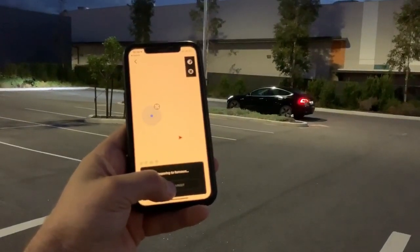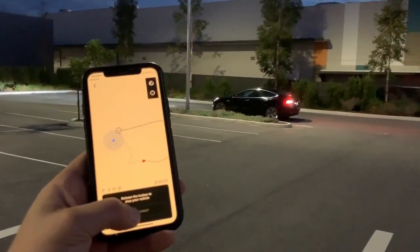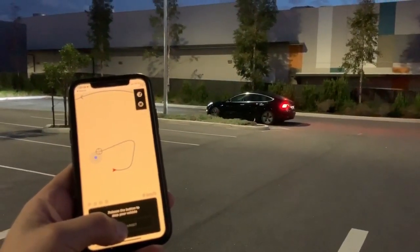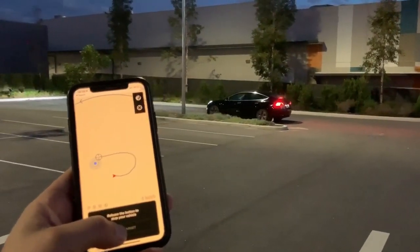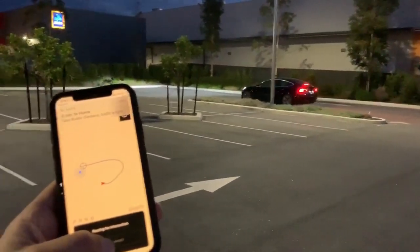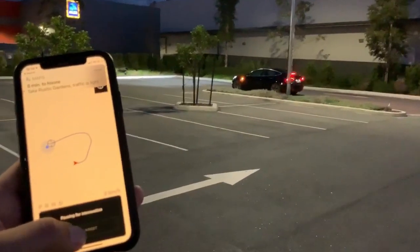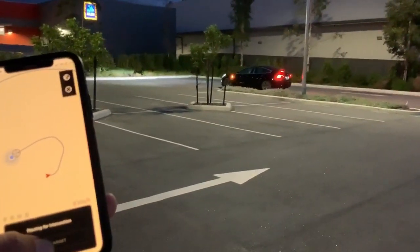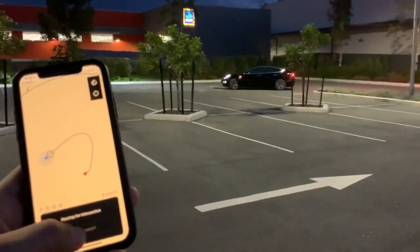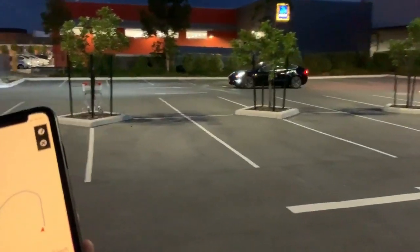All right, there we go. Holding my finger down. Let's see if it... Oh, it's decided to go around the front. You thought better of it. Oh, look, it's indicating as well. That is amazing.